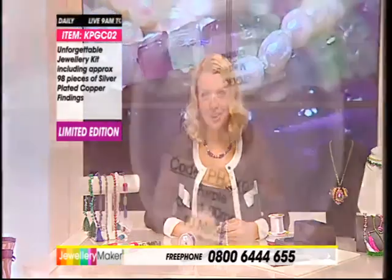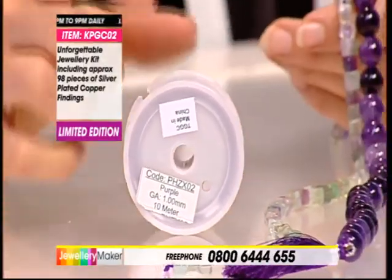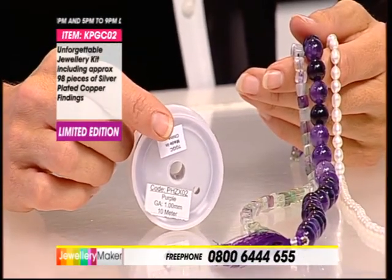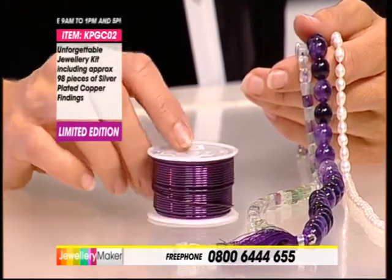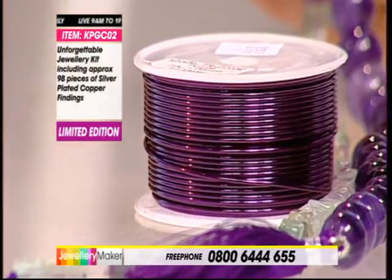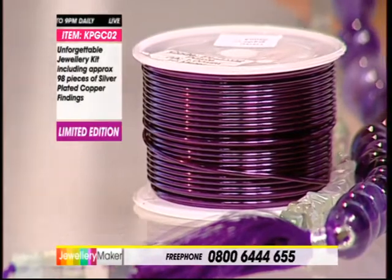Go on then. Not only are you getting your beautiful amethyst, your pearls and your fluorite, you're getting 10 meters of 1 mil gauge. This is going to sell out in seconds when you see the price tag. You've got beautiful purples, a 1 mil gauge, a nice thick gauge of wire, giving you real strength and structure.